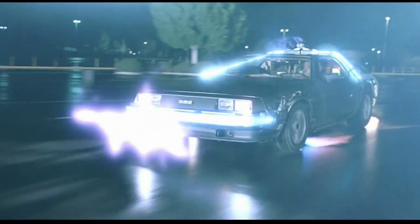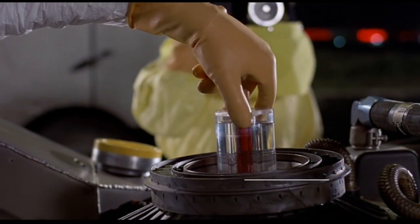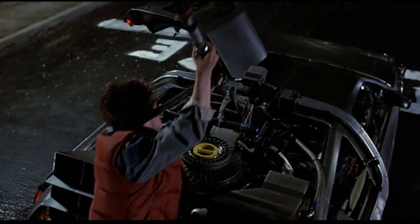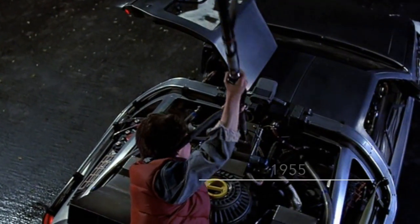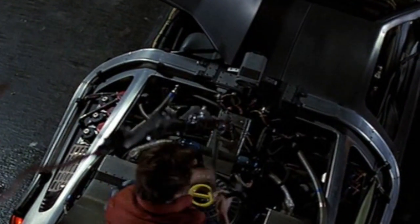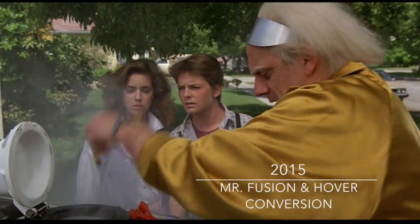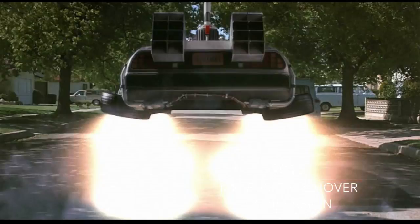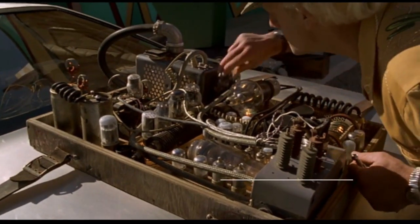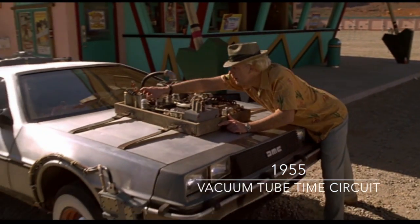So let's recap the time machine's adventures during the movies. It starts in 1985 using plutonium. Then it's modified in 1955 to have electricity routed directly to the flux capacitor. Then back to 1985, where Doc reveals hover and fusion modifications that he made in the 21st century. The time machine would again be modified by 1955 Doc to send Marty back to 1885.